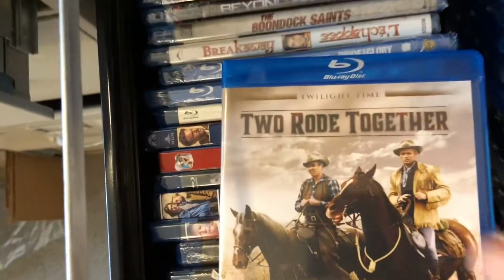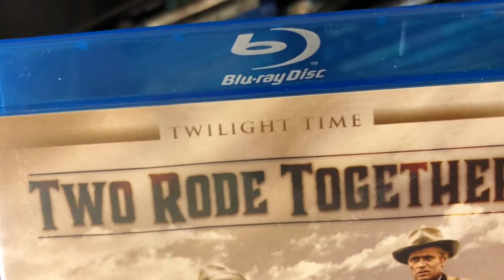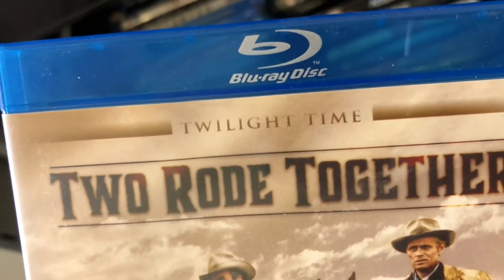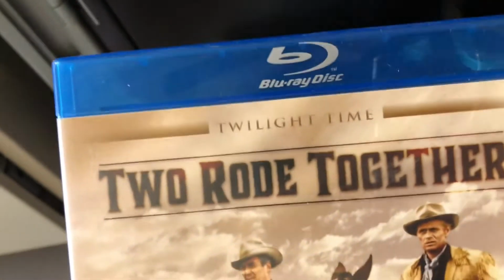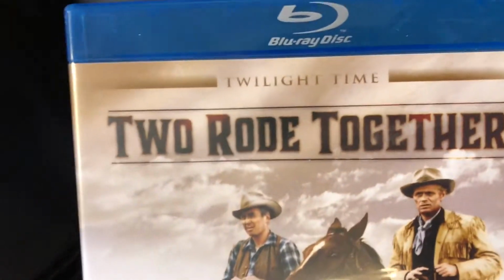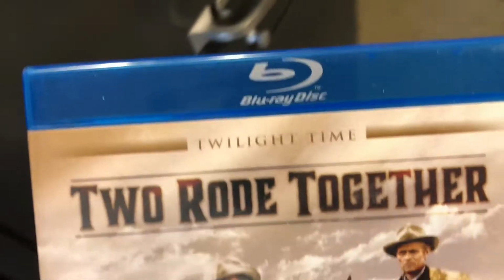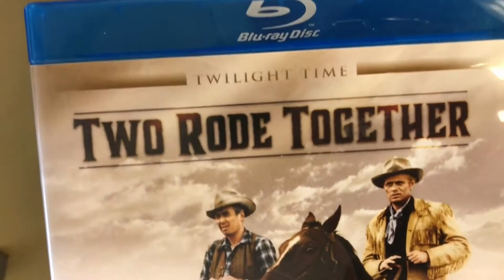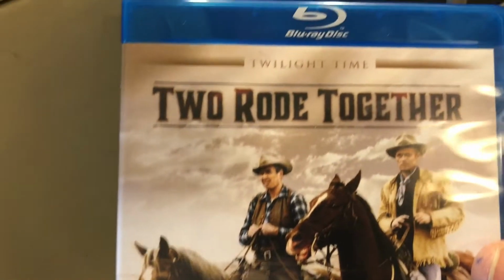Anytime you see this Twilight Time, look it up, because these are very limited releases. They're usually out of print movies that they just re-release for a very short time and they sell out. And then when they sell out, they become out of print and people pay big money for them. This one sold for 65 bucks.